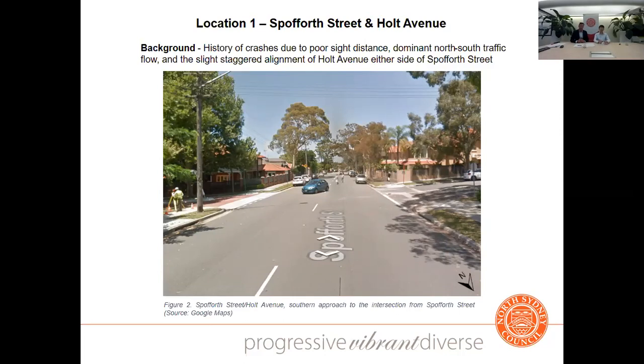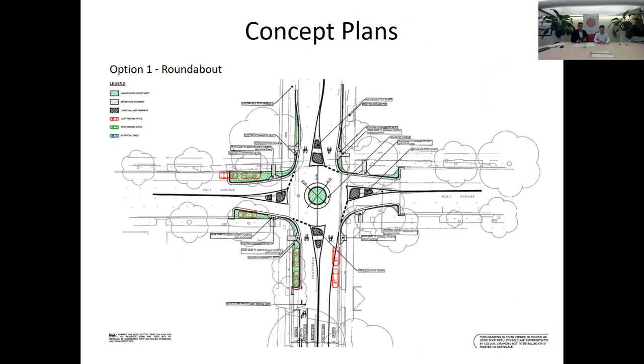The first location that I'm going to talk to you about tonight is Spofforth Street and Holt Avenue. And as I mentioned to you, there is a history of crashes and accidents at this intersection. Due to the poor sight distance and the dominant north-south traffic flow, which I think everyone knows gets quite busy, particularly at peak times, and the staggered alignment also creates some issues in terms of safety.